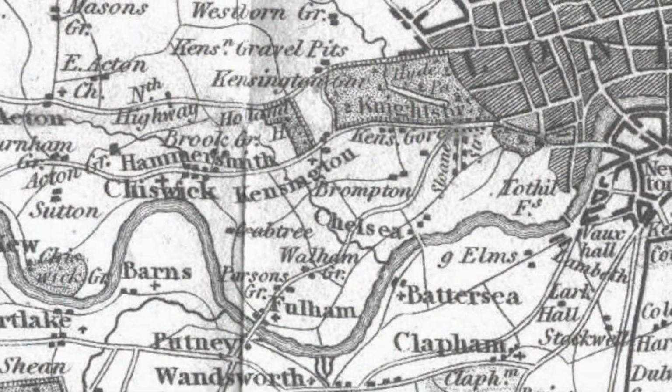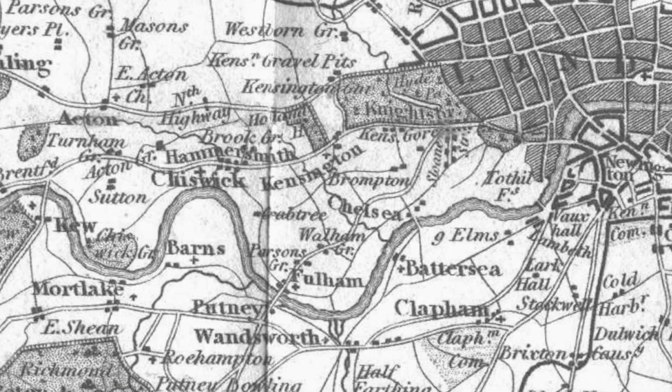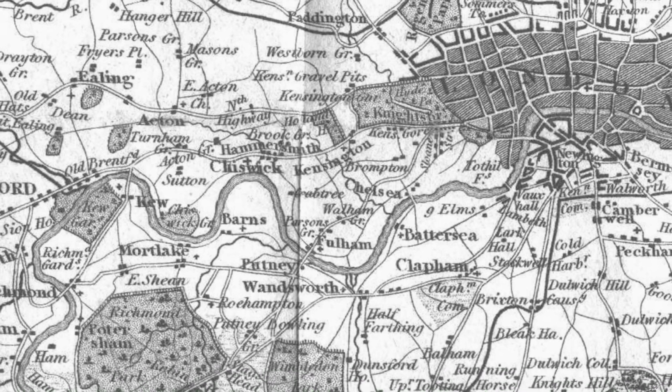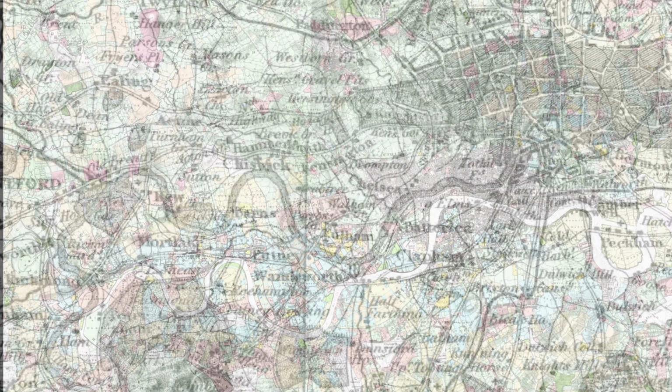There was an agricultural revolution going on in the late 18th century to match the ongoing industrial revolution. Enclosure was all the rage in the countryside as common land and strip farming were turned over to larger, privately owned fields.